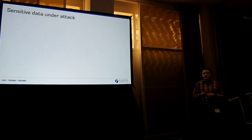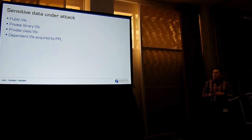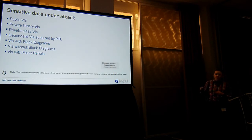So we tried that with different VIs: public VIs, private library VIs, private class VIs, independent VIs that were just acquired by the PPL, VIs with block diagrams, without block diagrams, and it all worked. We had VIs with front panels, and then we thought, okay, maybe it's something about the front panel, and we found a note in the help file that this control get all method should work only if the front panel is enabled.